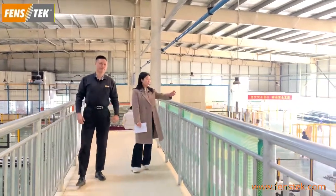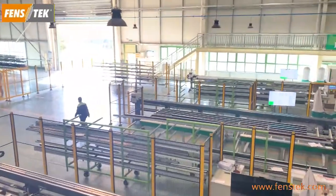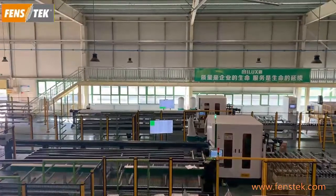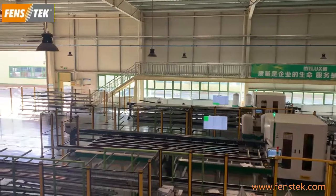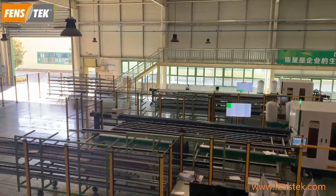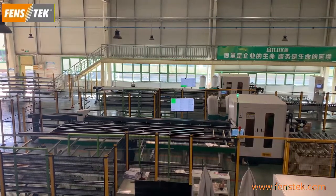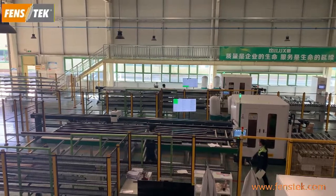Okay, this is three lines. The first line, second line, third line. First machine is cutting center. From here, you can see the reason of our live show today is to show all of our machines in working conditions. So this is the beginning, which is the cutting center.